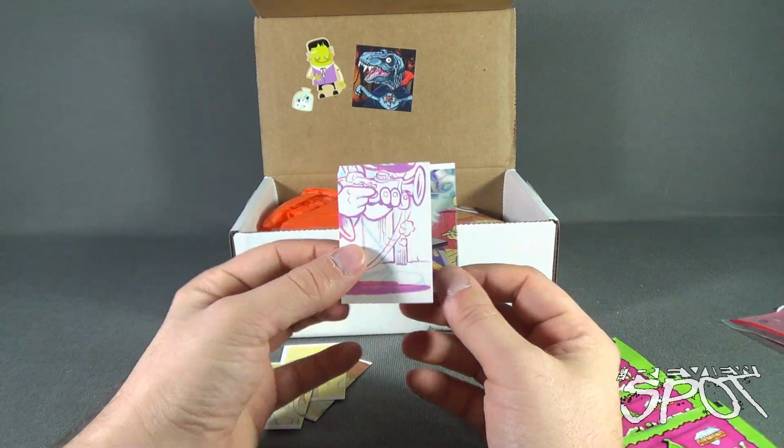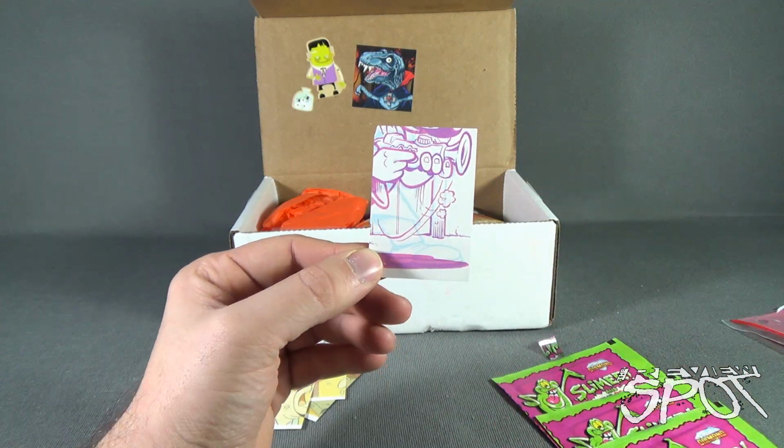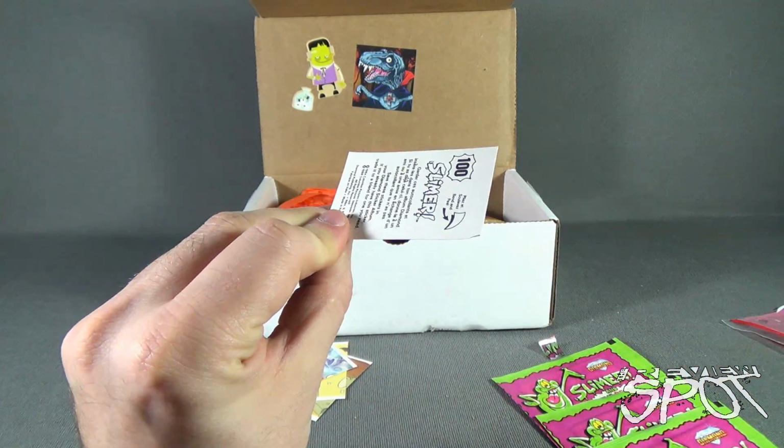And again, just some random stickers. These were fun because there were glasses that you could look through and you'd be able to see the whole image. Slimer 100.